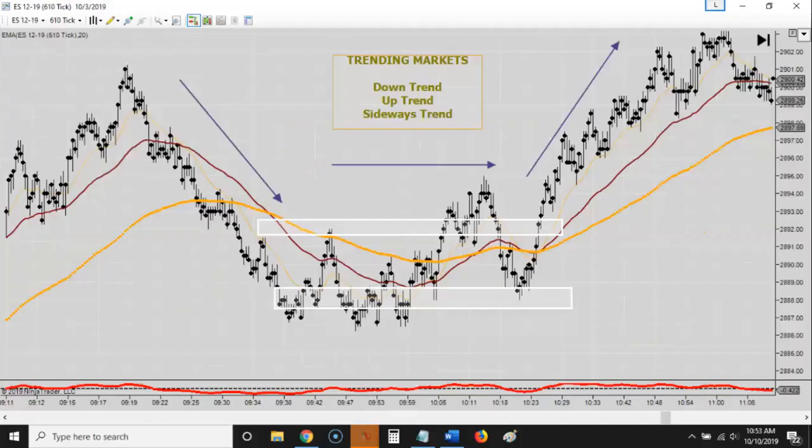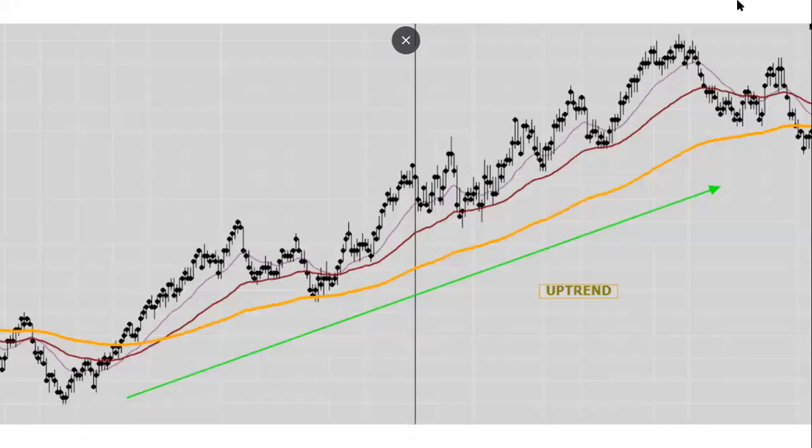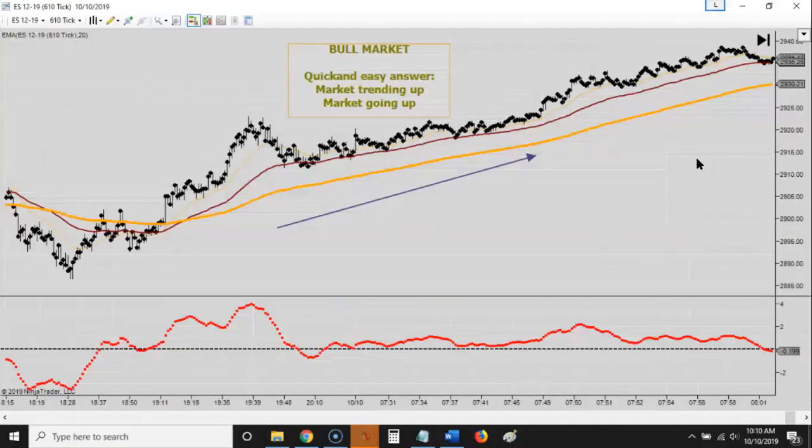So what are trending markets? I want to give this to you even more. Basically, this is going down, sideways, going up, right? We understand what an upward trend is. It's each pivot is higher than the other pivot. If you don't know what a pivot is, it's when the market retraces and then continues. It's these little movements right here, these little upside down V's. Those are pivots, and each pivot is higher than the next one.